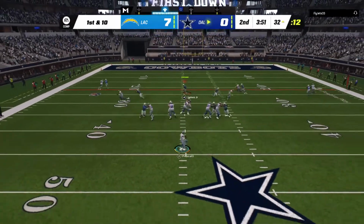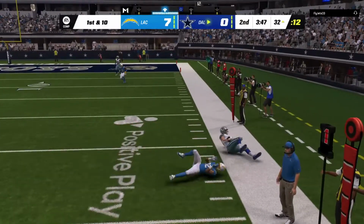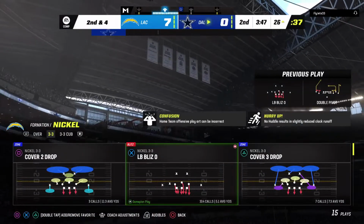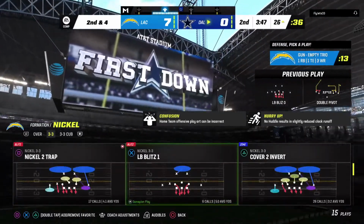Now Prescott. Man open, that's complete to Dalton Schultz, and he is out of bounds inside the 30. And that's good for a gain of 6. That's going to bring up 2nd down.